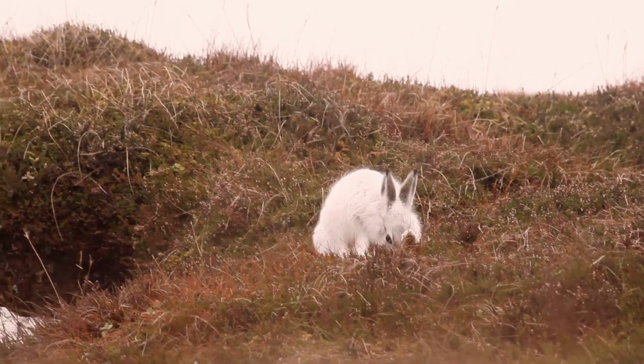absolutely amazing. So anyway, I'm going to have to pop this camera away for a second. I'm just going to watch this hare and see if I can take some nice images of it. It's such a beautiful creature. My heart is pounding. This is absolutely amazing.